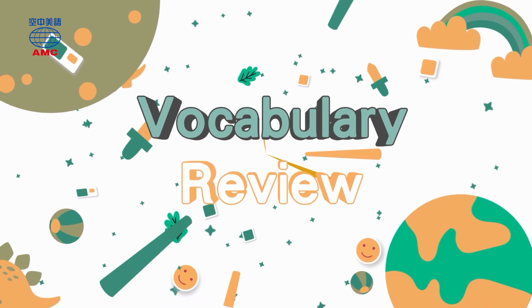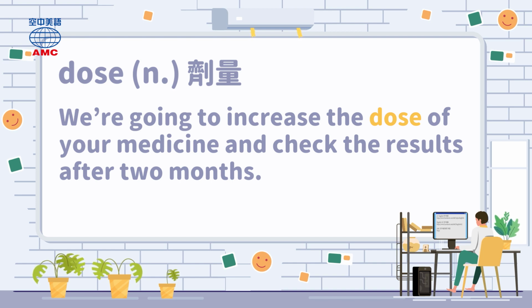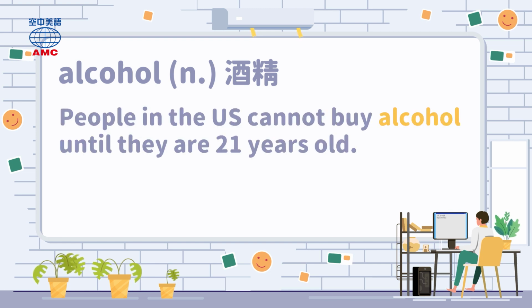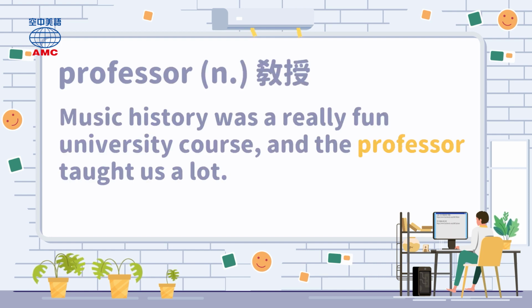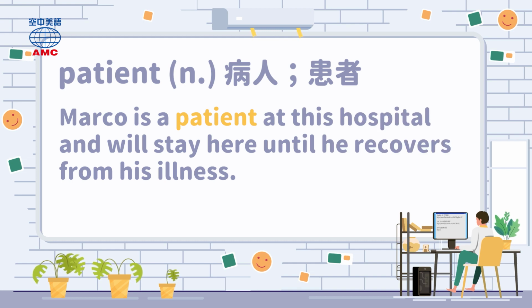Vocabulary review. Dose. We're going to increase the dose of your medicine and check the results after 2 months. Drugstore. My mother has a cold, so she asked me to get her medicine at the drugstore. Alcohol. People in the U.S. cannot buy alcohol until they are 21 years old. Pill. I was feeling sick, so I went to the doctor who gave me some pills to take. Professor. Music history was a really fun university course, and the professor taught us a lot. Patient. Marco is a patient at this hospital and will stay here until he recovers from his illness.